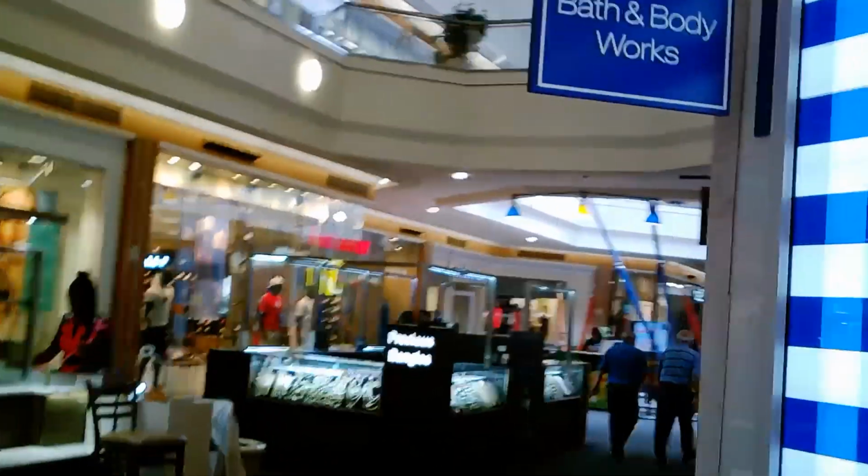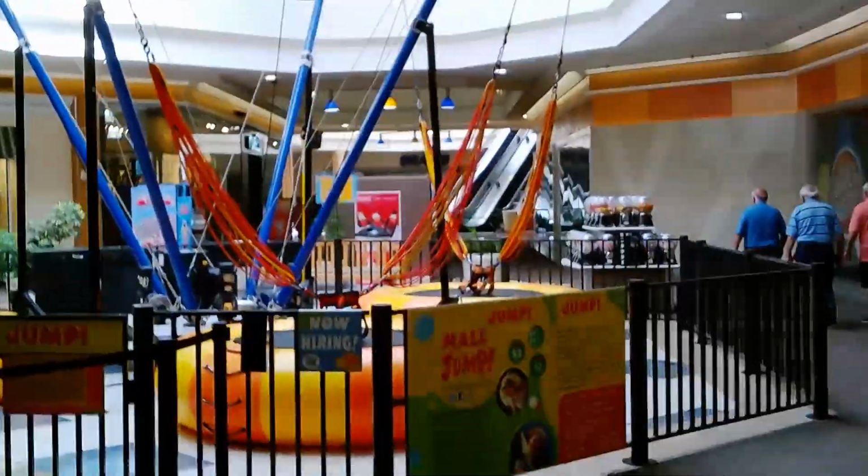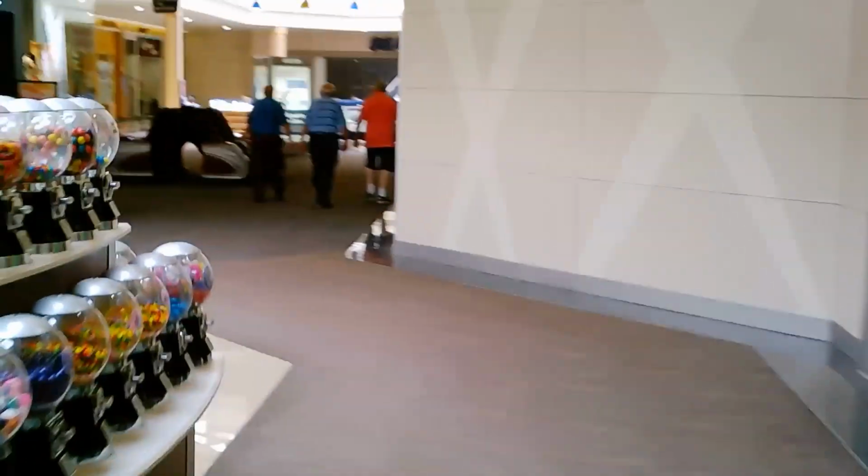So now we're heading towards where Sears used to be. You can see they've got one of those trampoline bungee type deals right here. It's been there for maybe about 10 years, I guess. I've never played on it. I've always been too old for that. It's called Mall Jump. And to the right is Dave & Buster's, though I could not for the life of me figure out where the entrance to it was.